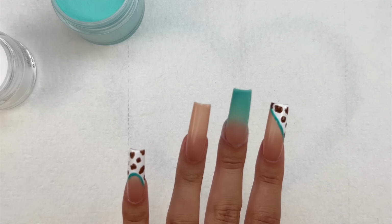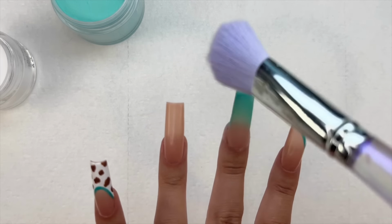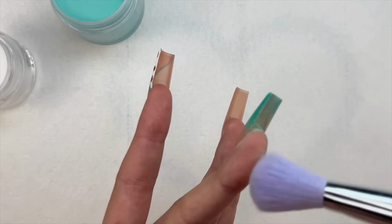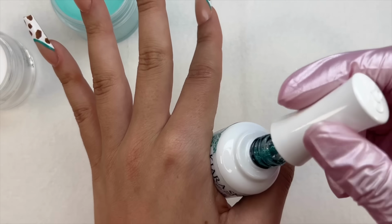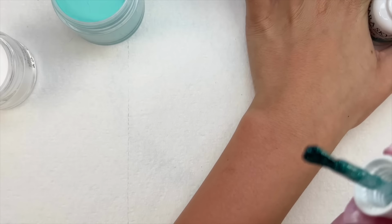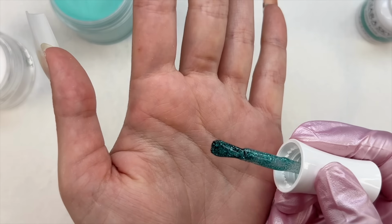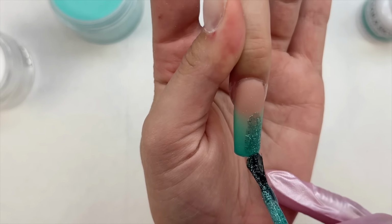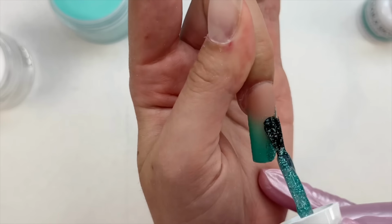Now that I have the ombre how I like it, I'm just going to take a dust brush and gently go over top to help remove any of that remaining powder. And then I also have this beautiful, almost the same color gel polish, but a glitter. And I'm going to also ombre this on that nail.